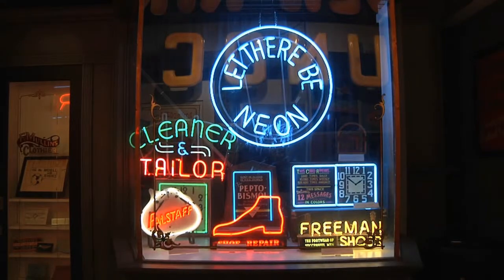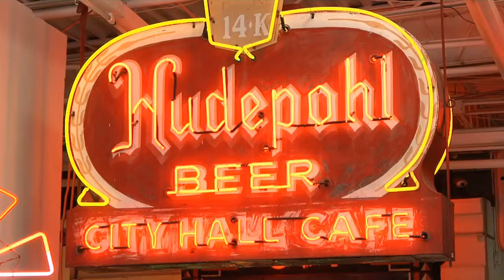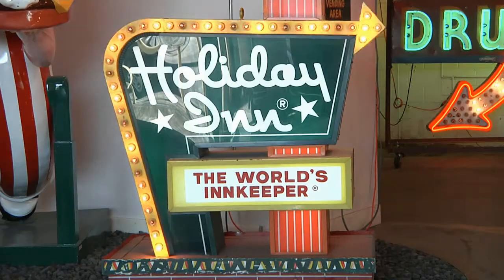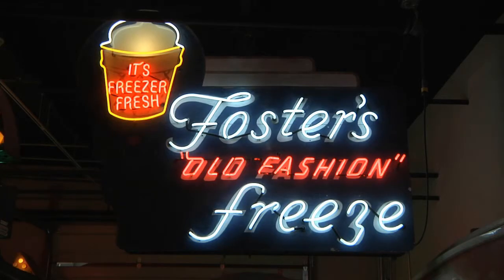The sign industry and collectors divide the types of signs into what's known as production signs and custom signs. The production signs were the ones for the big retail companies and usually were familiar to people from coast to coast. But the custom signs were usually for smaller businesses. The museum has plenty of both.